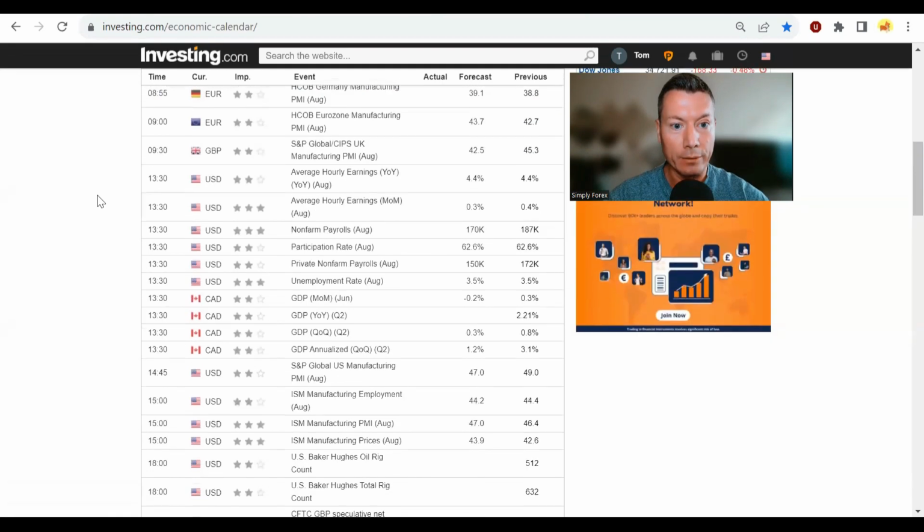If we carry on down, this is the big news. I feel this is really going to give the direction to the dollar. We've got 1:30 London GMT, three 3-star ratings. We've got average hourly earnings, NFPs, which is the big one, and the unemployment rate, which is a big one. And this is why I've stayed away from US dollar pairs today.